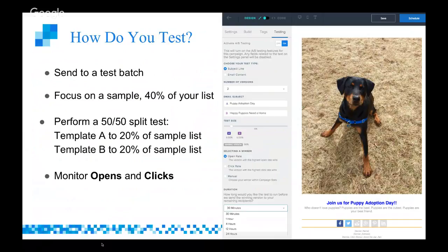And on the right-hand side, this is a screenshot from the SendGrid platform and how we do our A/B testing. There's mostly email subjects, and you can pick the number of versions. And then you can also select a winner, either by open rate, click rate, or even manual. And one of the interesting things too is the duration. So how long you actually want to run the testing, because if, for example, your users are mostly based in another country, you may want to lengthen that duration of how it collects that data and makes that determination.